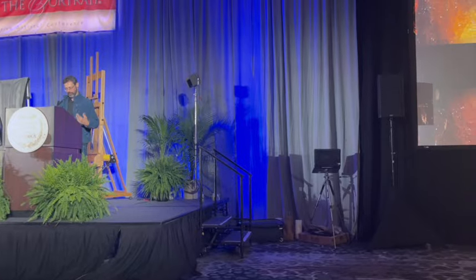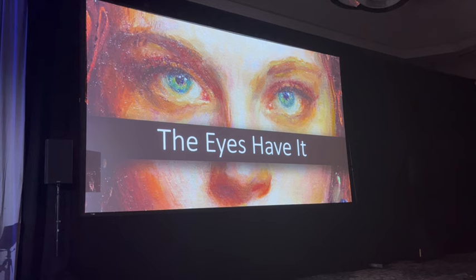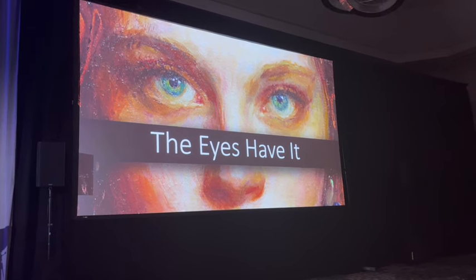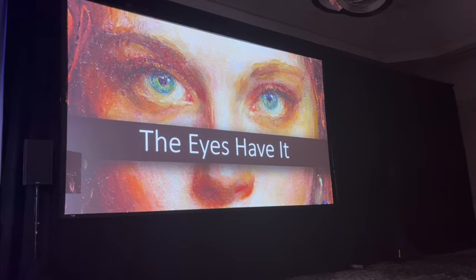So we'll just go through them, and I'll just ramble on. I didn't really prepare too well, but... eyes, they are my favorite thing. They're usually the center of interest for me.